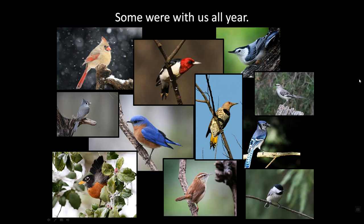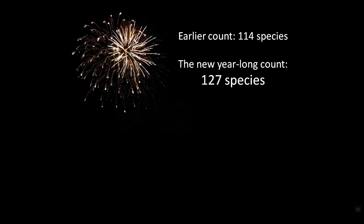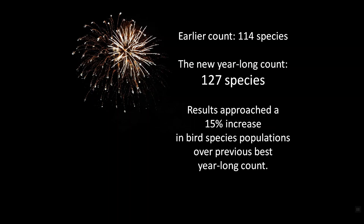Now, as I said, my earlier count had been 114 species. So did the 300 new plants matter? Indeed, the new year-long count was 127 species. And I'm not embarrassed to say that I was pleased, because that's almost a 15% increase in the bird species populations over the best previous year-long count.